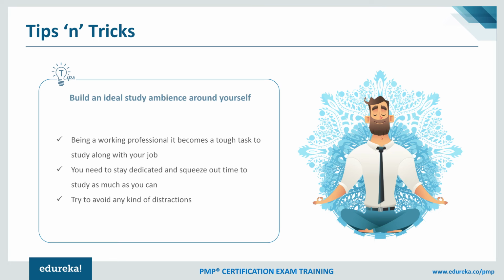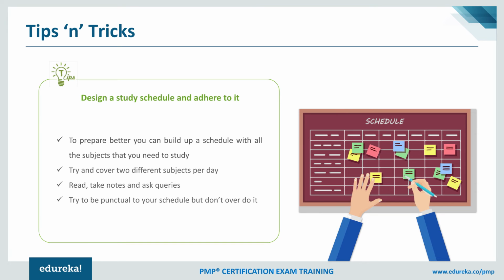Whatever time you decided to commit to the PMP examination preparation, you should be able to give that time with full dedication and without any distraction. So this is a very, very important thing to remember. Another thing that will definitely help you is to design a study schedule, and it's good to adhere to it. Of course, we shouldn't overdo it, but whatever study schedule we have committed to, we should try and stick to it as much as we can.